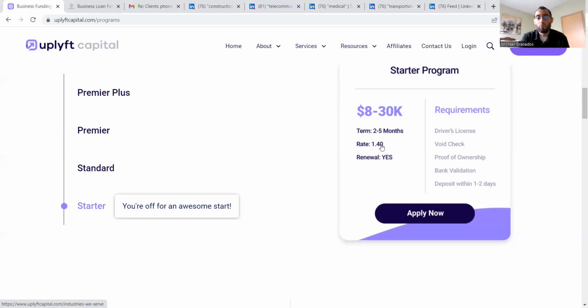Now, rate 1.4, this is a factor rate, or you can call it a total payback. It's not exactly an interest rate. It's not amortized the way banks do it. It's based on your future receivables and what you're making. So, for example, you get an offer of 20K, and then they give you a rate of 1.4. That could be looked at as, in a way, 40% interest.